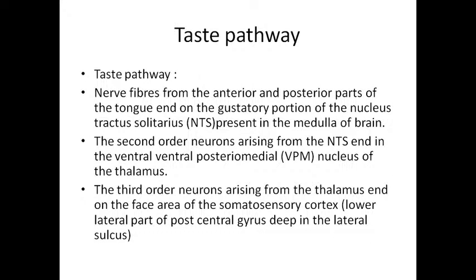Coming to taste pathway, nerve fibers from anterior and posterior parts of the tongue end on gustatory portion of nucleus tractus solitarius (NTS), which is present in the medulla of the brain. The second order neurons arising from NTS end in ventral posteromedial (VPM) nucleus of the thalamus. The third order neurons arising from thalamus end on the face area of the somatosensory cortex, lower lateral part of postcentral gyrus, deep in the lateral sulcus. That is the region of taste sensation reception in the brain.